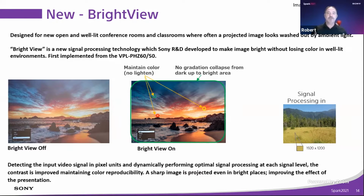In layman terms, it's used for classrooms or corporate environments where there's a lot of ambient light, a lot of sunlight that may be coming into the room, and you just need that extra punch. So within the menu, we have a feature called Bright View. You can click on it and choose off, low, medium, and high, and it gives an extra boost of brightness.